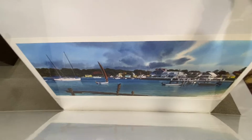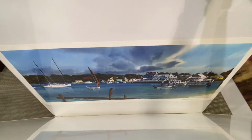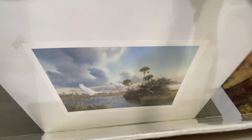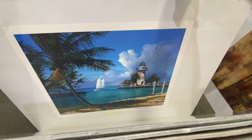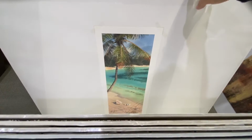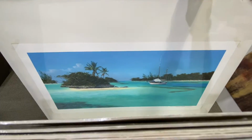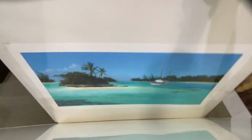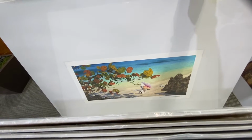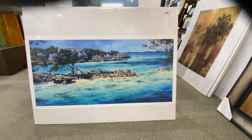There are several in here that I could be happy with. They're not exactly the right size. I need a bigger print. But there's a couple that I'm going to take home for John to take a look at. This is one that I really like. And there's another one, it's the mangroves. I'm coming up to it, I think. Oh, here it is. Okay, so this one I really like too.